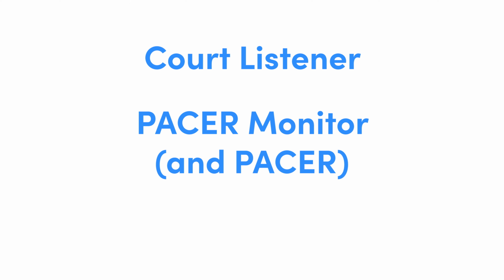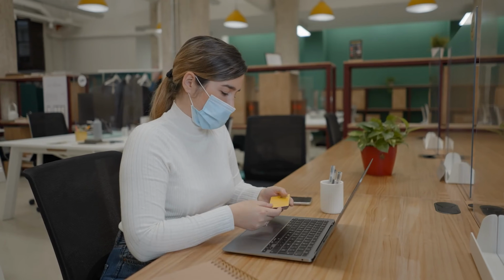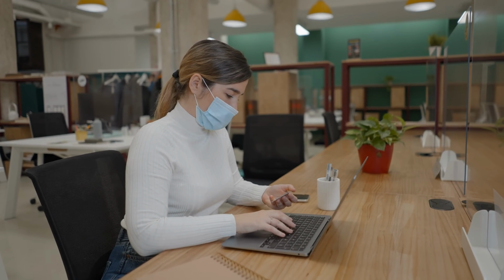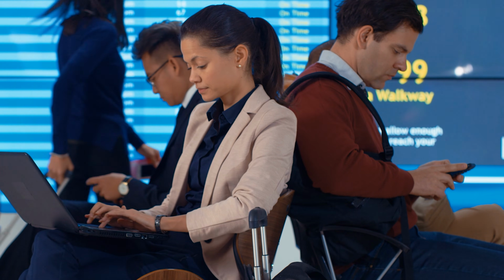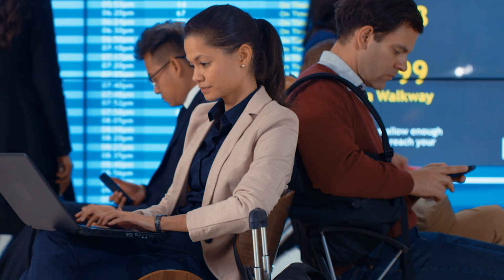A couple of them are Court Listener, Pacer Monitor, Pacer itself, of course, and then there's another one that we use internally called DocketBird. If you hire us to be your lawyer, and we hope you do, and we file a lawsuit on your behalf, we will sign you up for DocketBird, so you will get automatic notifications of everything that's going on in your lawsuit. As soon as we know it, you'll know it through automation. What that means is when any administrative activity or any other activity happens, we get notified, you get notified, and that keeps you informed of the status of your lawsuit.